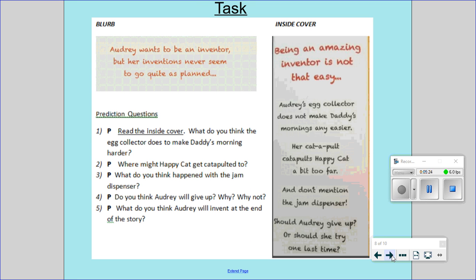Okay, on to today's task. So today's task is to look at the blurb and look at the inside cover and answer these prediction questions. So I'm going to go through one at a time, and you can press pause and do it as you go, or you can wait to the end and have a go at the questions on your own. So question number 1, I'd like you to read the inside cover. So that's this part here. What do you think the egg collector does to make Daddy's morning harder? I wonder.